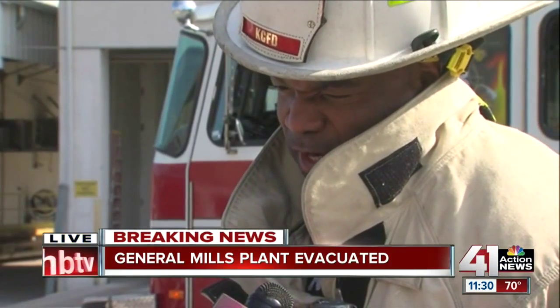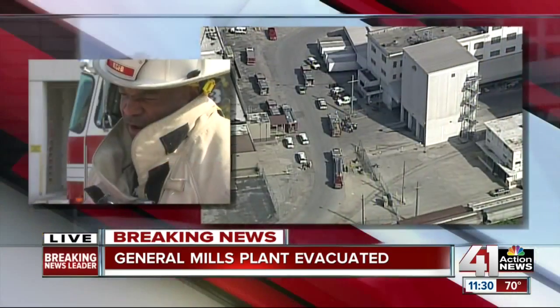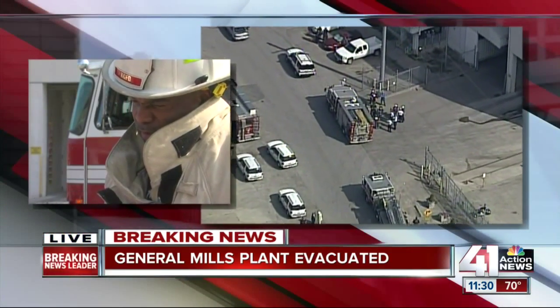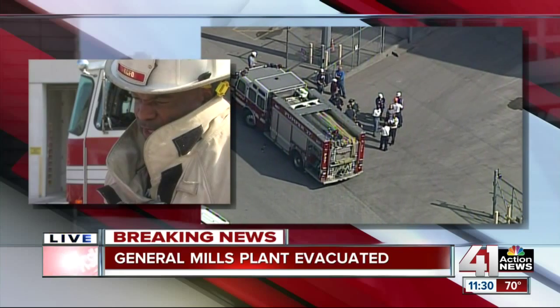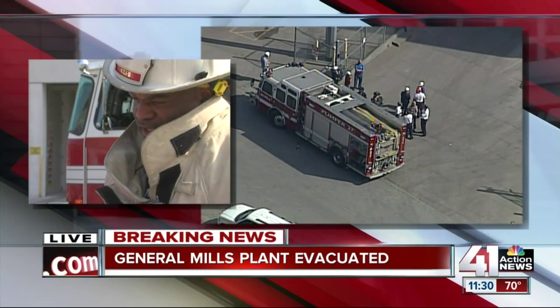The levels that we have right now are acting as an asphyxiant, and that is, it displaces the oxygen in the air, makes it hard for you to breathe. So we're trying to make sure that we keep people out of harm's way. Are there ambulances on standby in case workers do have to be taken to the hospital? Absolutely, but at this point we have all workers out of what we call a hot zone or a danger zone, so not so much of a danger of that right now.